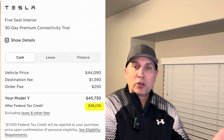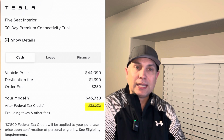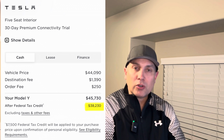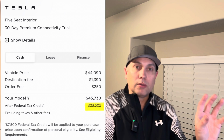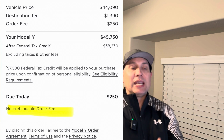So this one in particular, $44,090. There is a destination fee of $1,390. That kind of pays for them to ship it to your local delivery center. There is an order fee of $250. The order fee is not refundable, so you have to pay the $250 when you place the order. That's due today, and if you back out, they keep that money.